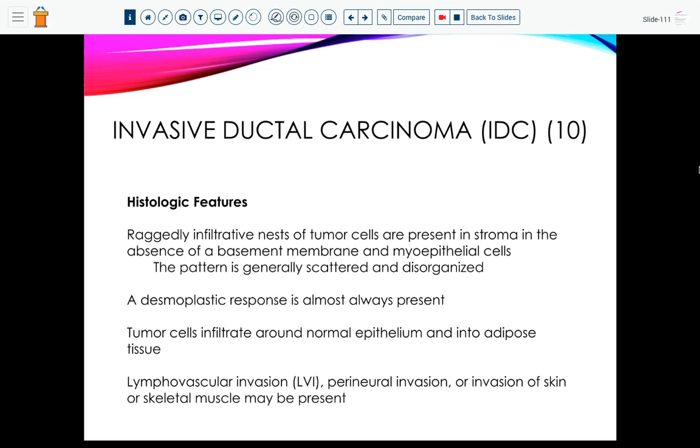The histologic features to look for are raggedly infiltrative nests of tumor cells present in stroma in the absence of a basement membrane and myoepithelial cells. The pattern of the tumor is generally scattered and disorganized. A desmoplastic stromal response is almost always present. Look for tumor cells infiltrating around normal epithelium and sometimes into adipose tissue. You can also look for lymphovascular invasion, perineural invasion, or invasion of skin or skeletal muscle, showing that this is an invasive cancer.